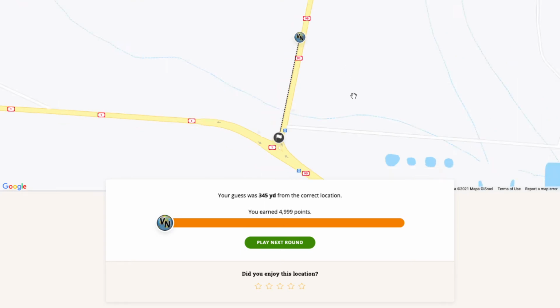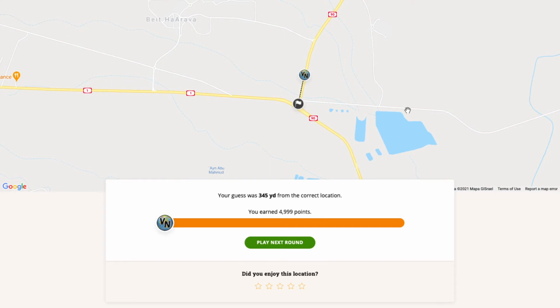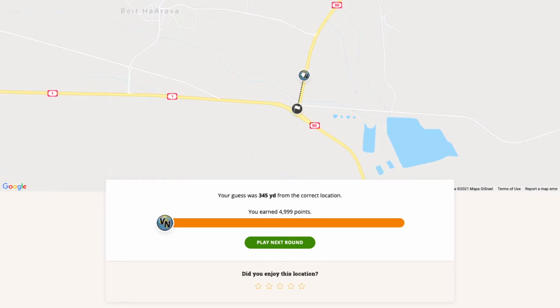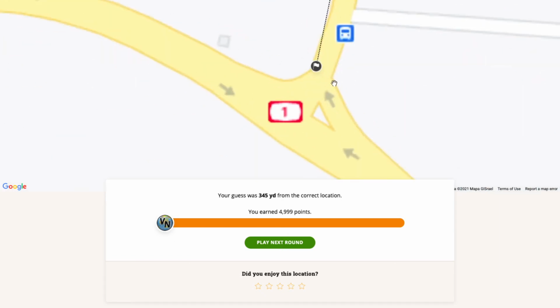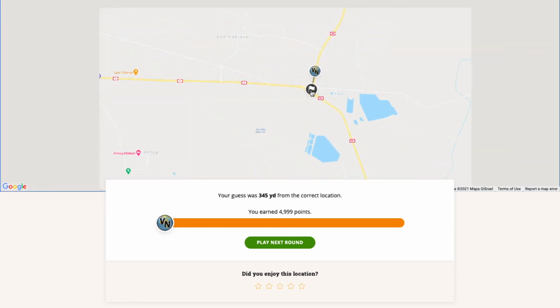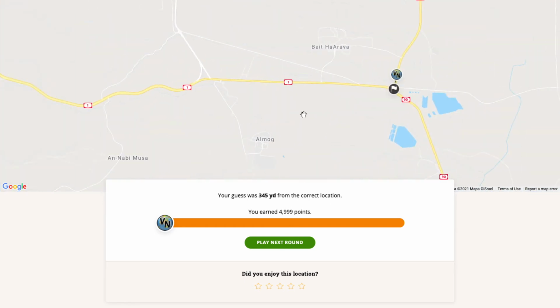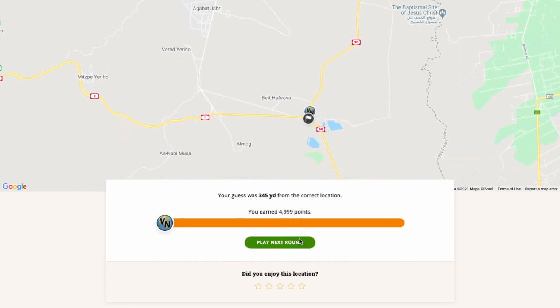Wow. I'm having an absolute blinder here. Yeah, 345 yards away, nearly a perfect score again. I was too far down the road. It was right at the junction, so I don't know why I went that far down, but whatever, I'm well on course to beat my high score. Cool. Yeah, happy with that.